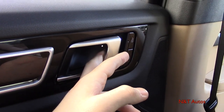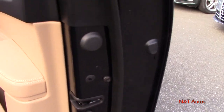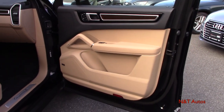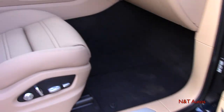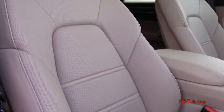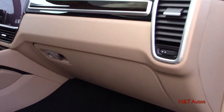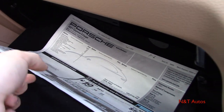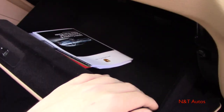Next, let's check out the front passenger space. Okay, so just quickly, I'd like to show you the passenger's door, which is very much like the driver's door, just a few less buttons. Also, I'd like to show off that the passenger has the same power adjustments as the driver. And lastly, the glove box. So it is lockable, felt lined with pen holders, and a couple of inlets for an SD card or a SIM card. And there is quite a bit of room in there, so that's good.